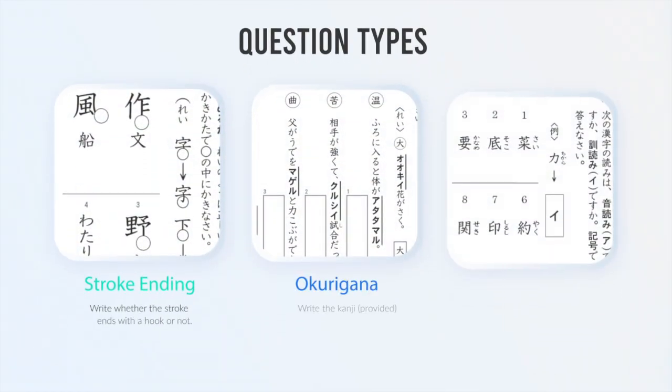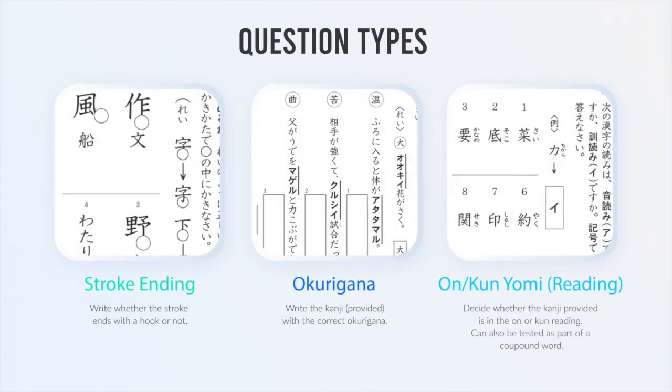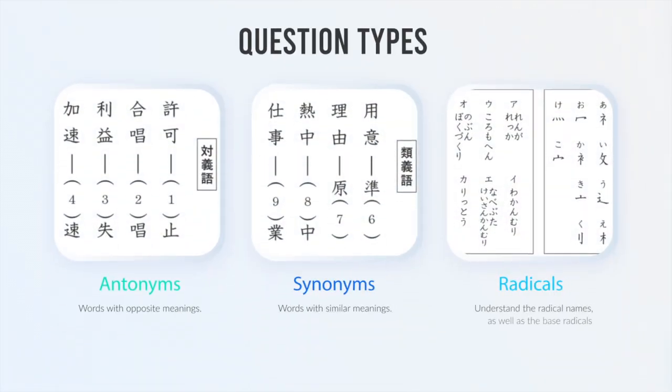Next, we have stroke endings. You must identify whether there is a hook at the end of the stroke or not. Okurigana is also tested, as well as the on and kun readings. Antonyms and synonyms will be tested, so you need to understand the meaning of the kanji. You must also know the names of all radicals and which kanjis have which base radical.